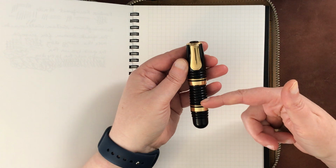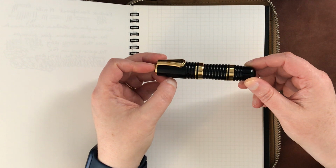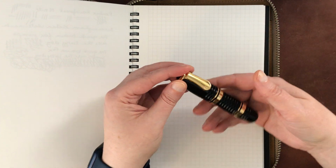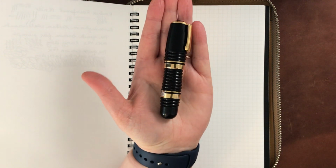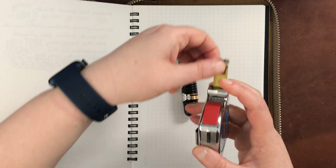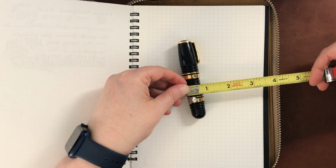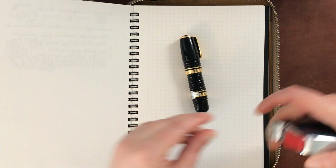This pen actually takes international mini cartridges. I think that I might try to get a Kaweco converter and see if I can get it to fit in here, because then I can fill it with whatever ink I want. So this is what it looks like closed. And I have fairly small hands, so you can see it's a pretty small pen. Let me get a tape measure here. So this is about 4 inches long and about 3/4 of an inch wide, 1 inch at the widest point.